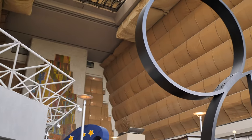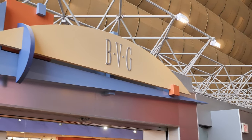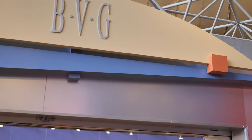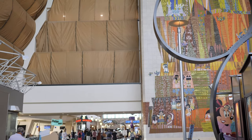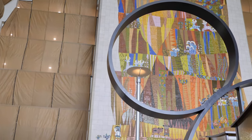A lot of construction, and I'll just show you where the check-in is. So at BVG right here is where we got some of our good fudge and cookies. So they have some stuff there too. Kind of be strategic here because right around the corner is security, and I can't film them.